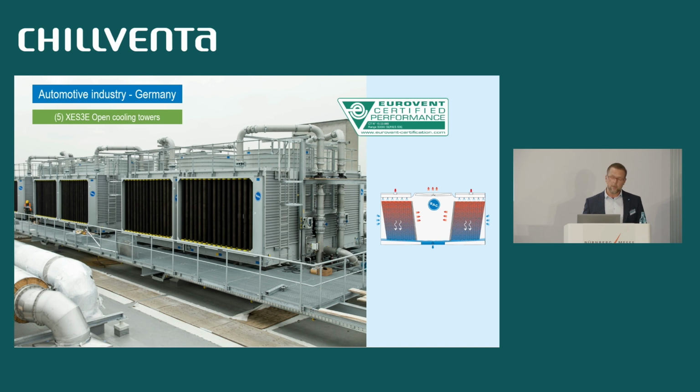So there is no need to install splash absorbers, which I personally don't like. You know, a cooling tower is an air washer and the dirt ends up in the absorber. This can cause hygiene problems, and the customer didn't want that.